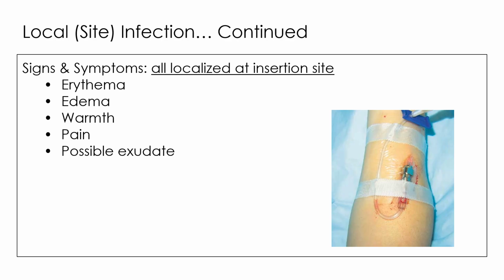Signs and symptoms of local infections are all localized at the insertion site. This includes erythema, edema, warmth, pain, as well as possible exudate.